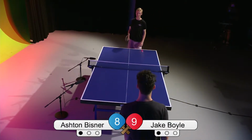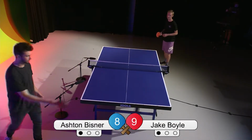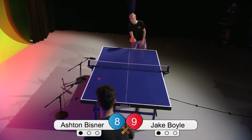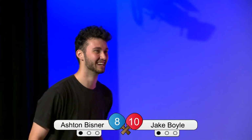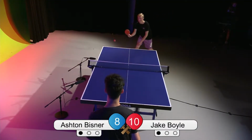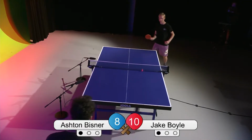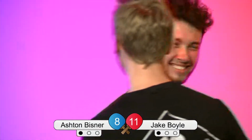Score is now 9-8. 8-9. 8-9. Strong rally going. Oh. Score is now 8-10. Jake is at game point. We'll see how this goes. Strong rally so far. Oh. Ashton leaves it short, and Jake takes game 3.